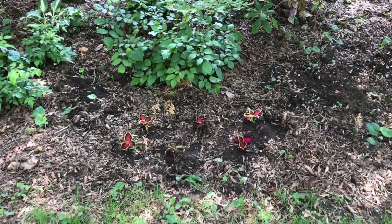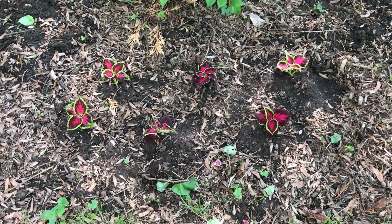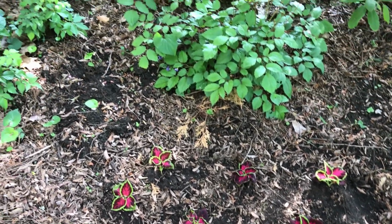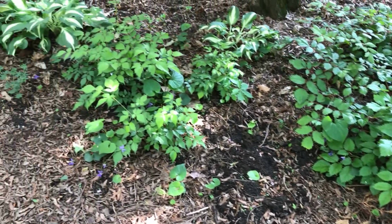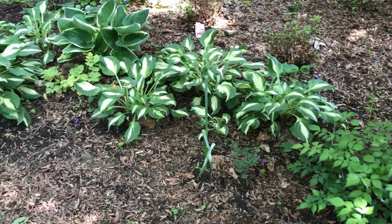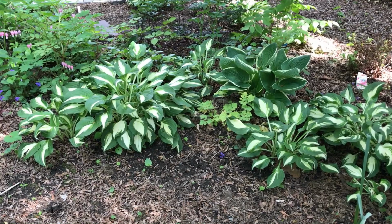And I just planted some coleus in here. I have so much coleus that I grew from seed. This is chocolate covered cherry. It's a little small. It's colder here now. The nights are still pretty chilly in zone 5A. We actually last week got down to 26. It was so cold. So everything had to come back in that I was hardening off.